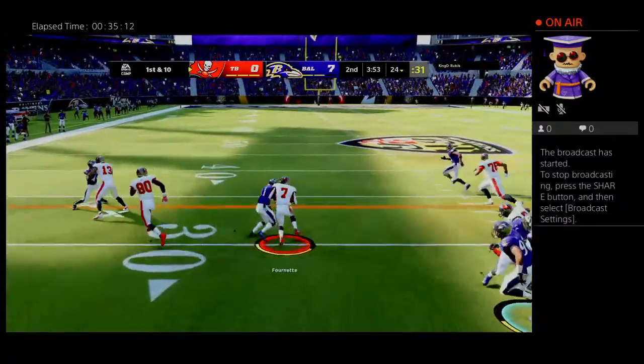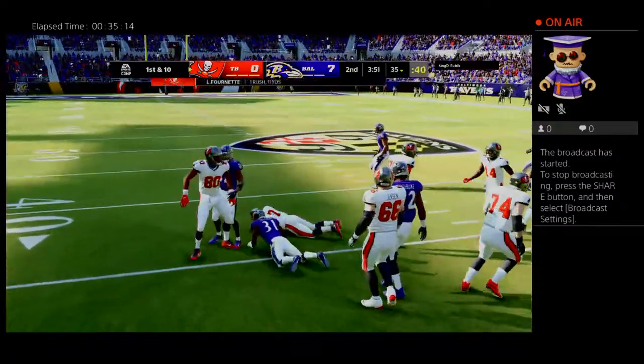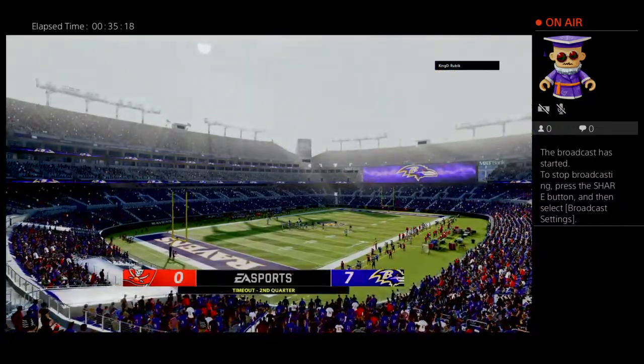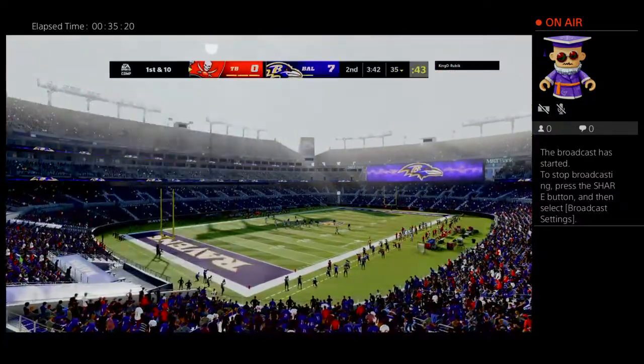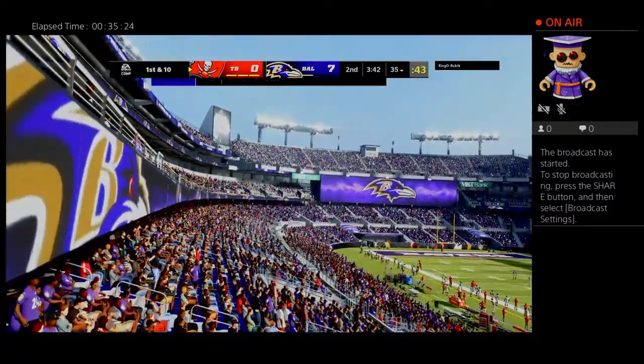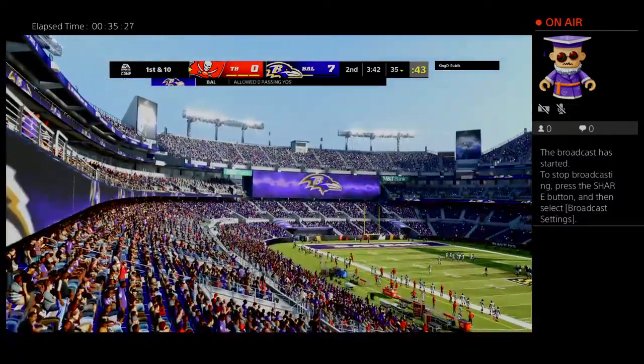They'll start out on the ground. It's Leonard Fournette. And he's brought down, getting this one up to about the 35. The Ravens going to use the second of their timeouts. That's their second, so they'll have one remaining here in this second quarter. We'll be right back.